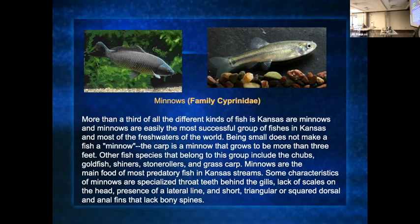A minnow is the largest family we have in Kansas. More than a third of all the different fish species in Kansas are actually minnows. They all belong to the minnow family. Just because it's a small fish doesn't make it a minnow. That's probably my point: to be a minnow, you actually have certain characteristics, and one of them is those pharyngeal teeth in your throat. But there are a couple other things too.